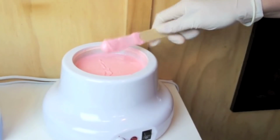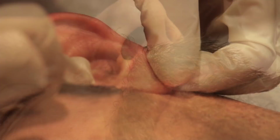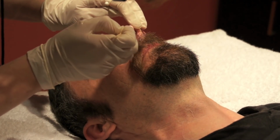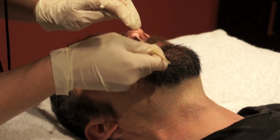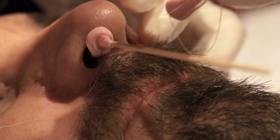Seems as though we're tackling here, we may as well tackle Paul's nose here and ear here. Having your nose waxed is awesome. It doesn't hurt at all and it just feels really, really clean. You can breathe easier afterwards.